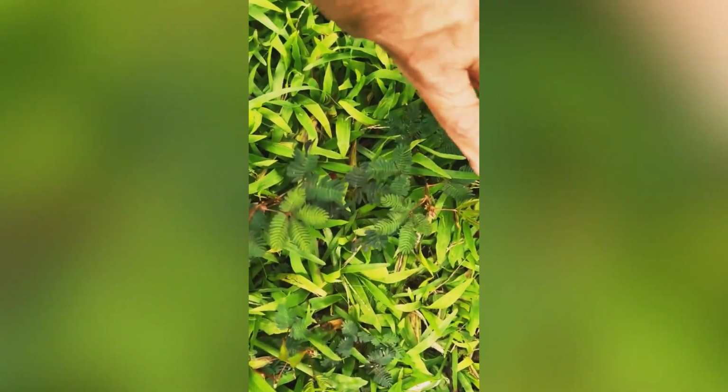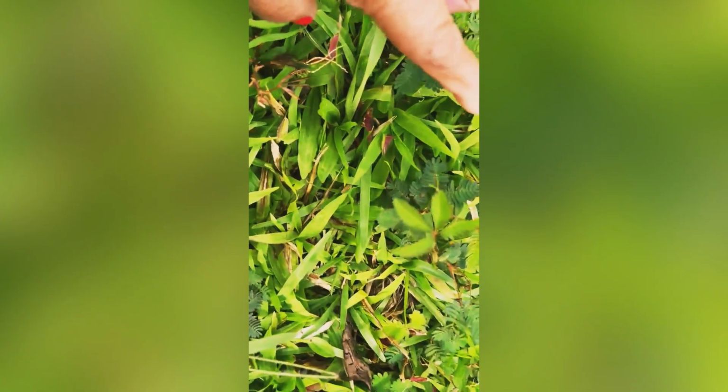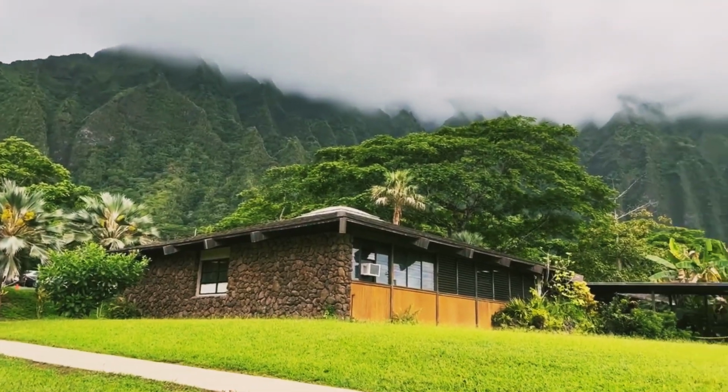Omaluhia in the Philippines. There, close na siya. Yan ang open close. There you go. Here in Botanical Garden.